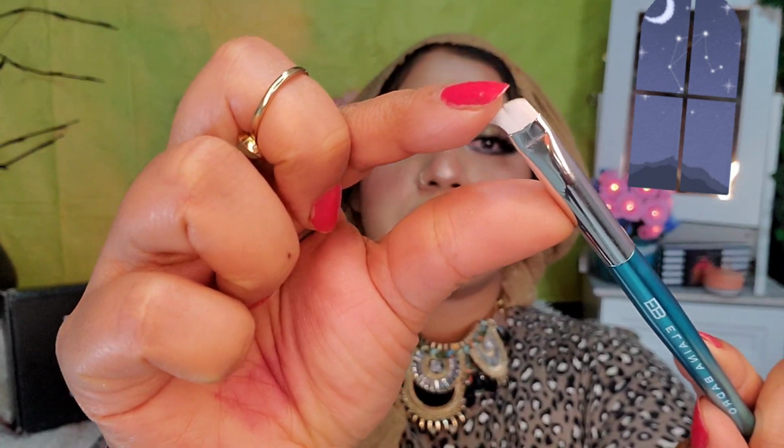This one is an angular brush, and it is going to be very useful if you're going to do your brows, or a little bit of smoke with your eyeliner. This brush is so gorgeous. The bristles are so soft, and it fits my crease area perfectly.